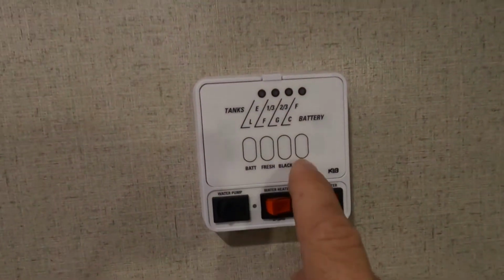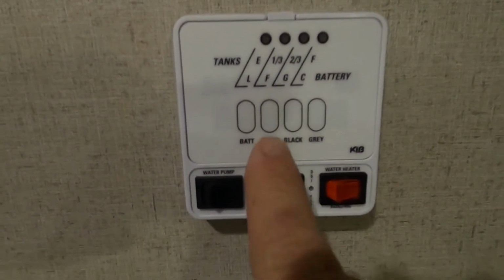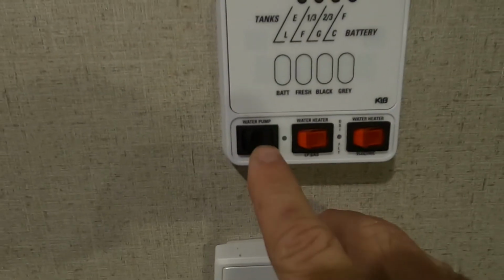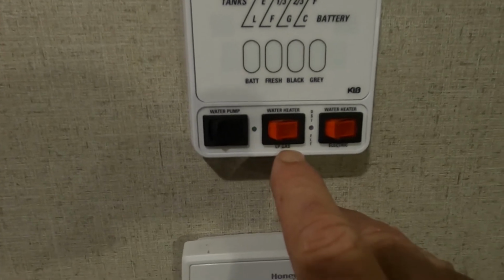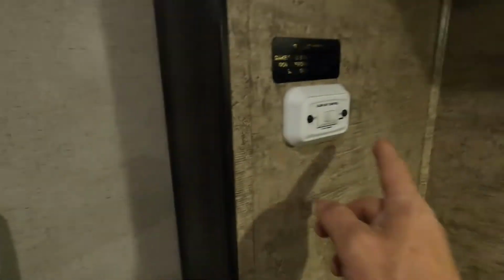Up here is where we can check the levels of our tanks, your brand new battery, your fresh water, that's the button you want to hold down when filling up your potable water, black and gray tanks. Here's where you turn on your water pump. Here's where you turn on your water heater if hooked to gas, water heater if hooked to electric, makes a difference. Again, your slide control in your slide here.